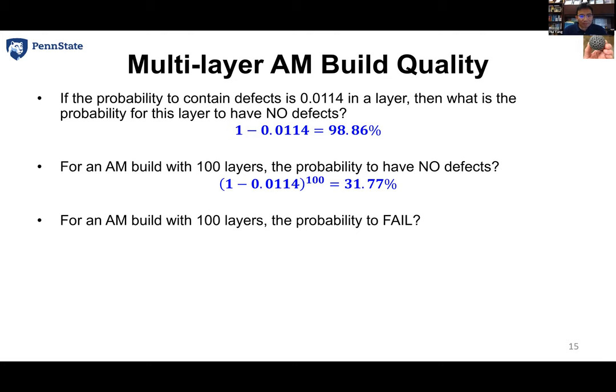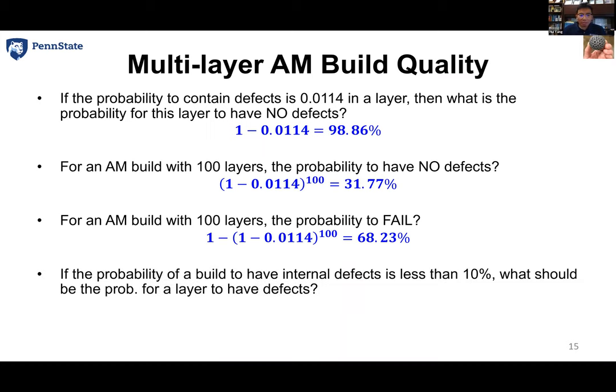For a build with 100 layers, the probability to fail, then use 1 minus this, is 68.23%. So there is a 68% probability to fail. That means a very large probability will fail. But if you want the failure probability to be less than 10%, then what should be the probability for a layer to have no defects? Then you can solve this. Actually, you have to reach 0.001% for one layer to have a defect.